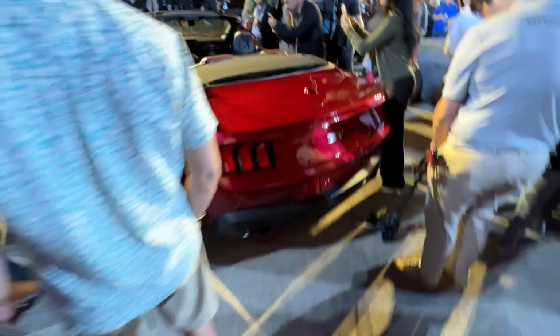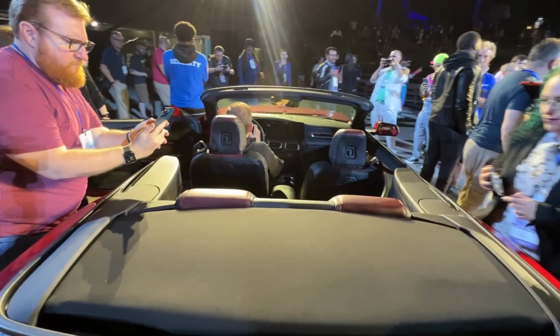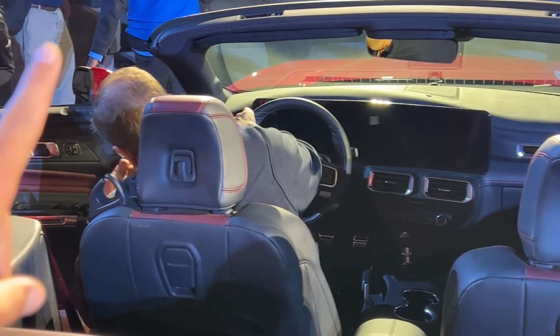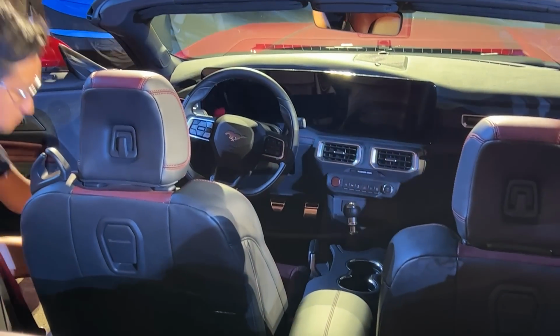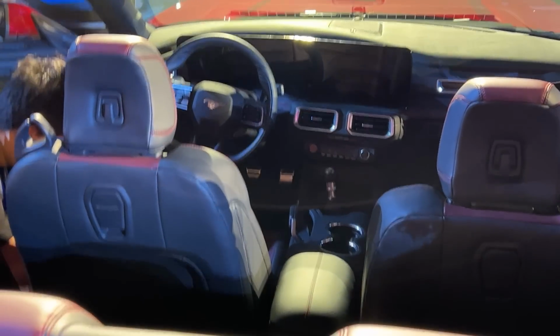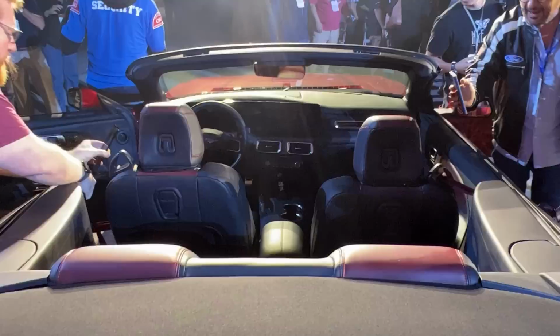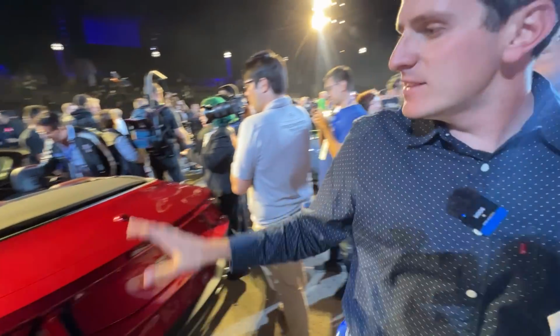You give me the camera, Zach. I'm gonna try to get a quick shot of the interior, because that really is where a lot of the changes have been made. So if you can kind of poke your eyes through, it's got one giant continuous screen that connects the driver and the main infotainment screen. It's got a flat bottom steering wheel, new buttons, new controls, and new colors. And hopefully, once this media scrum dies out a little bit, we'll get you a better look.